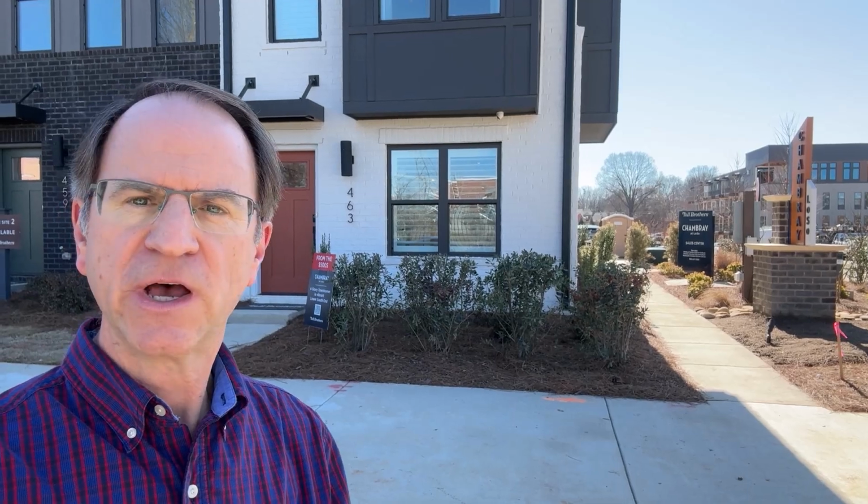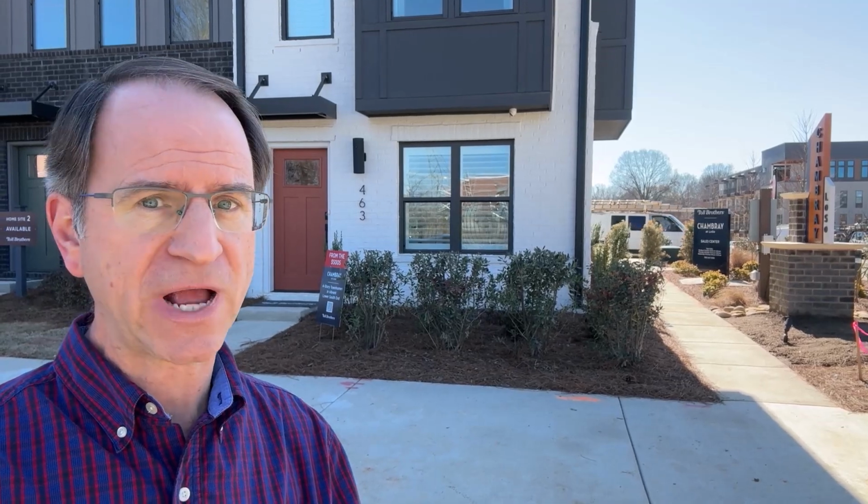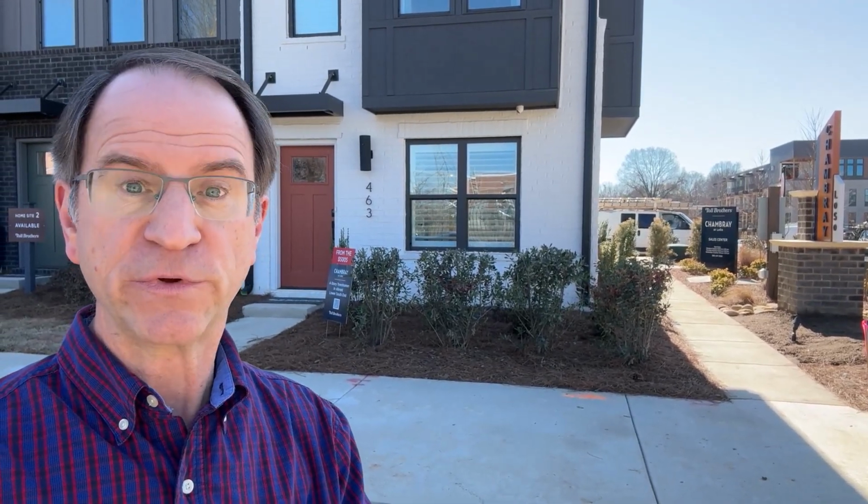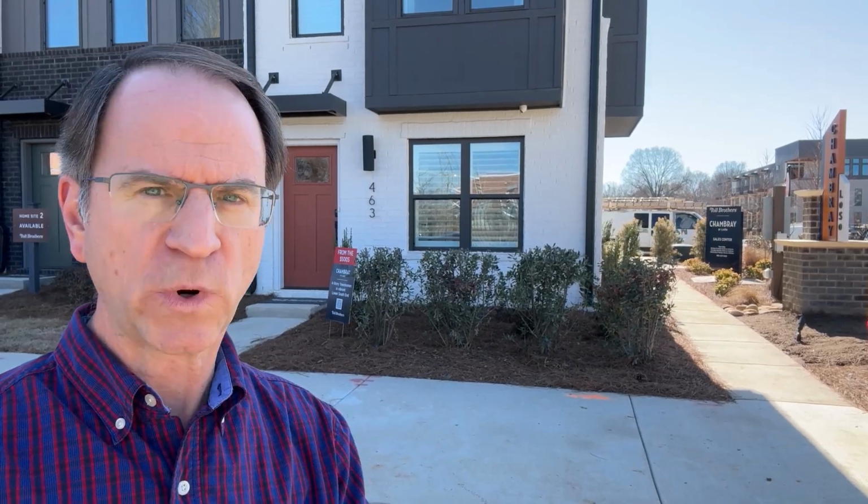Here's their onsite model. It's called the Dunbrook. Now it has 2 bedrooms, 3.5 bathrooms, a bonus room, and like all units, a rooftop terrace. Now this is an end unit and has top-tier finishes throughout, so the price is going to be closer to $700,000. An interior unit with fewer upgrades will save you around $25,000. So let's see what you get for your money.